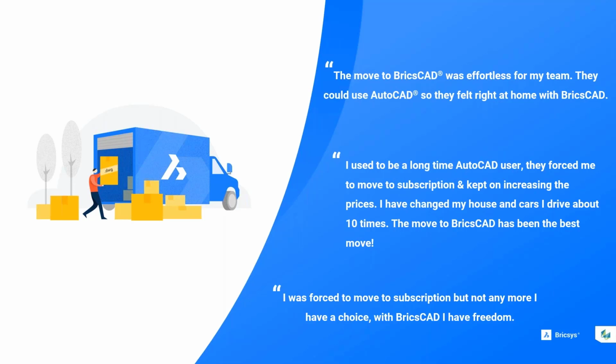Now, as a side note, we at BricsCAD have nothing against subscription. And that's why we give you the choice with BricsCAD Lite, the modern LT CAD alternative, allowing you to achieve more while paying less. And that's getting the balance right.